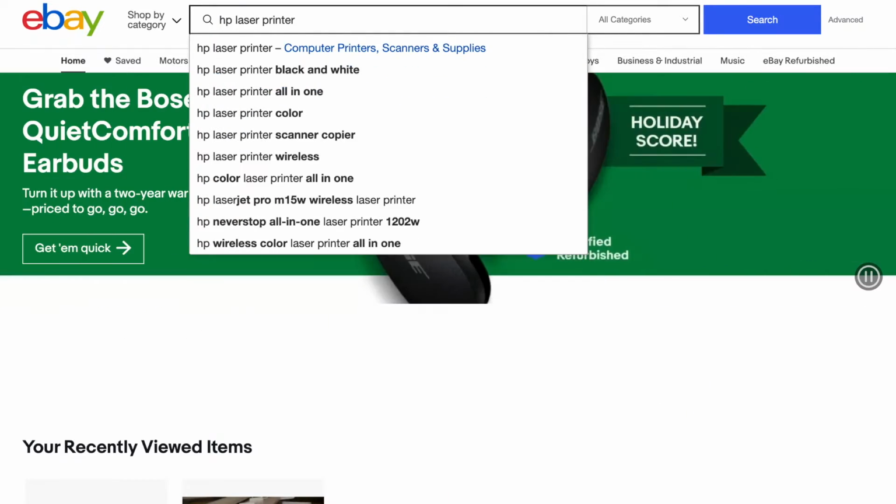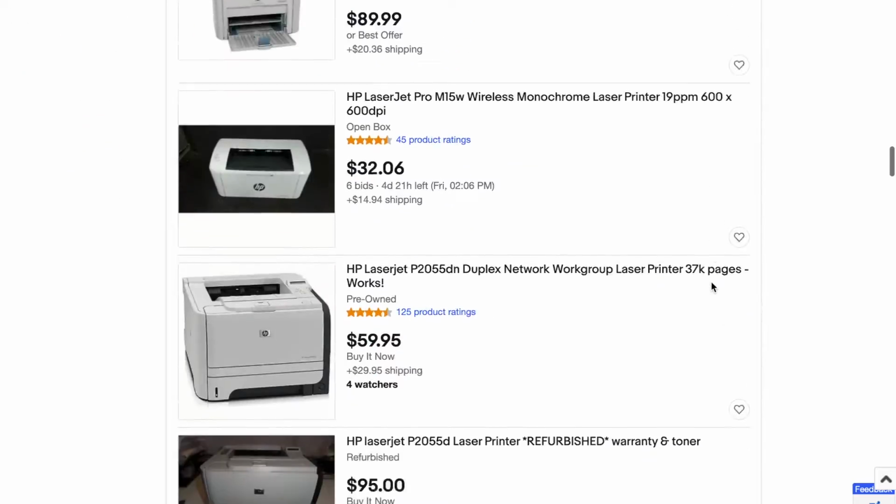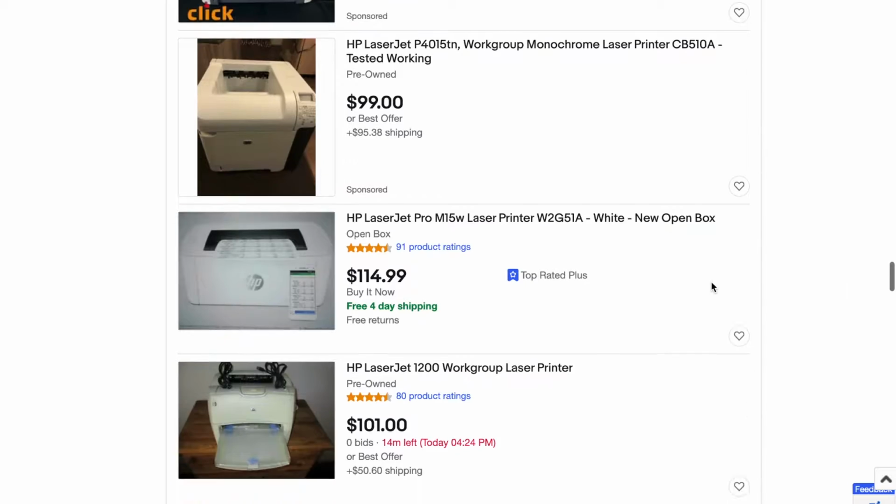Most people have a Brother dual tray laser printer, and quite frankly, I don't feel like those printers specifically are necessary because they're so expensive, and there are so many other types of brands available on the market that are way cheaper. I personally have an HP printer and have never had any issues. If you go on eBay and type in HP laser printer, you can find a ton of them for less than $200 and less than $300 if you want to include a scanner.